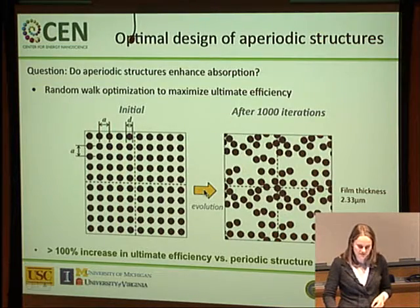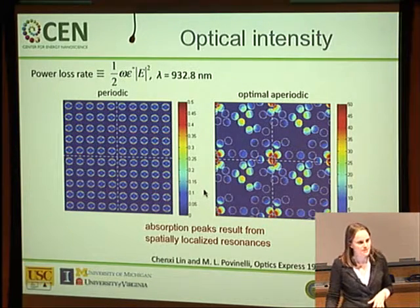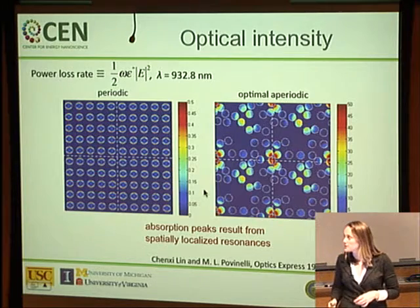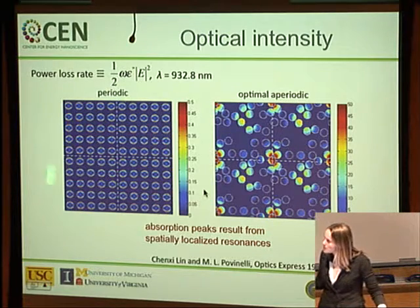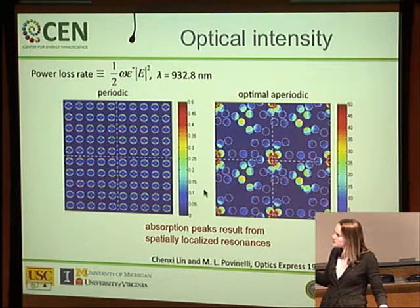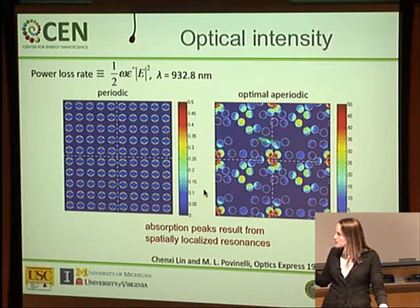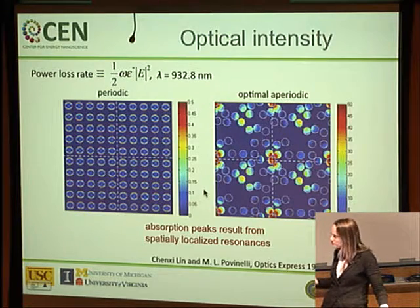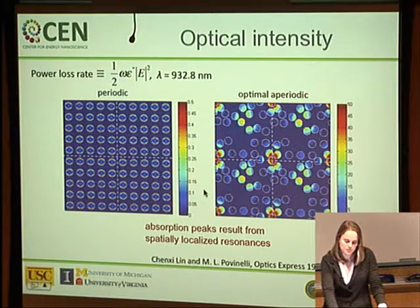And why is that? Well, it turns out that not only do periodic structures support these guided resonance modes, aperiodic structures support an analog of the guided resonance modes, and that's shown here. So if we pick one wavelength to look at and we plot the optical intensity, then our periodic structure has a very uniformly distributed intensity at that wavelength. But when you allow the rods to move around, you create hotspots of intensity in different locations in the structure. And these hotspots also give you resonant enhancement of the field, which gives you resonantly enhanced absorption. So these absorption peaks will result from these spatially localized resonances, as we can see on the next plot.